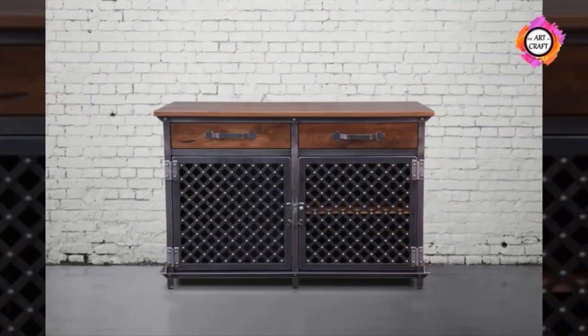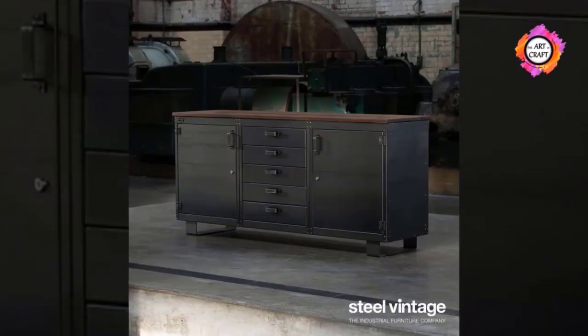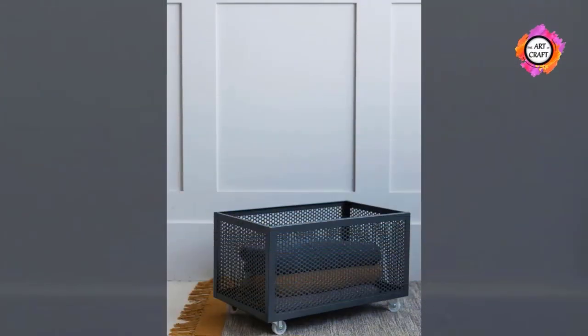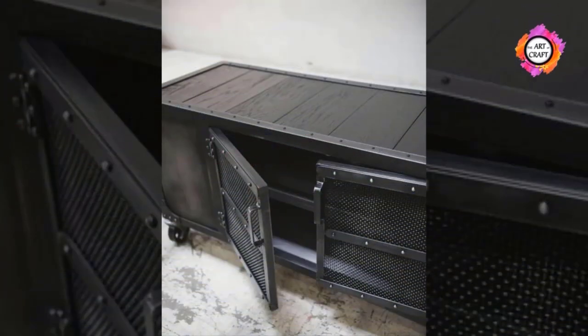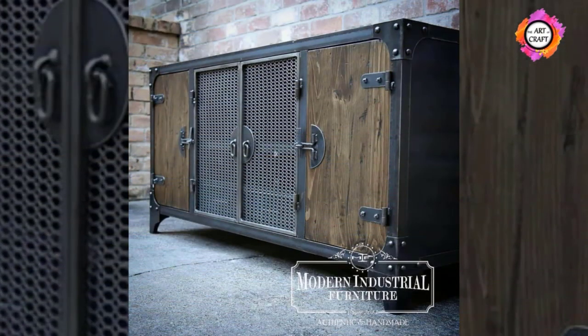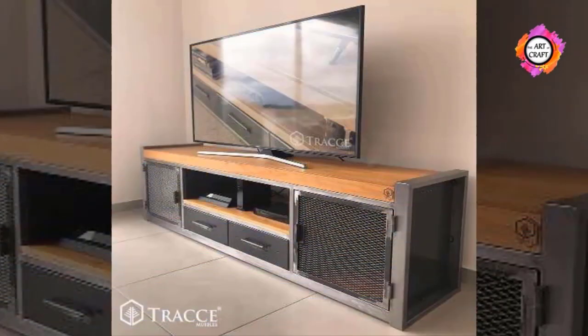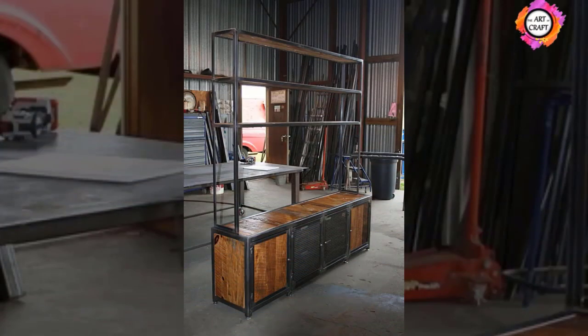With its enduring popularity, vintage industrial steel furniture has become highly sought after in the market. Collectors and enthusiasts scour antique shops, flea markets, and online platforms in search of rare and unique finds. The scarcity of original pieces has given rise to a niche market of reproductions offering vintage-inspired furniture that captures the essence of original designs. These reproductions often combine the classic aesthetic with modern manufacturing techniques, ensuring both authenticity and affordability.